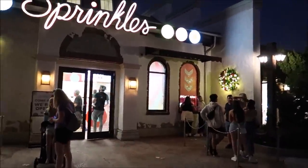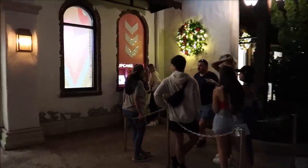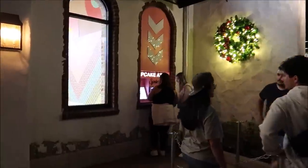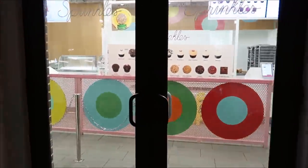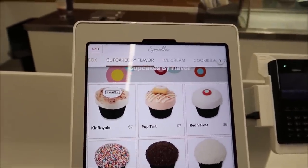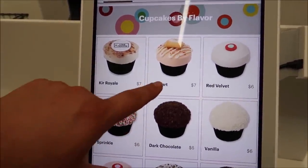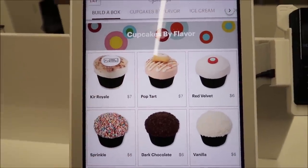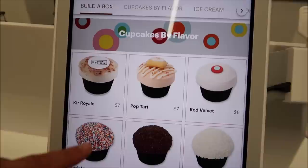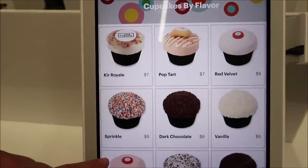It's so funny how there's almost nobody inside Sprinkles, but a line to use the cupcake ATM. I mean, I like the ATM too, but I'd rather just walk in and order the cupcakes and then leave. Normally, I don't look to see what the flavors are, but they have some really good ones. A pop tart, and it actually comes with a little pop tart on top of it.